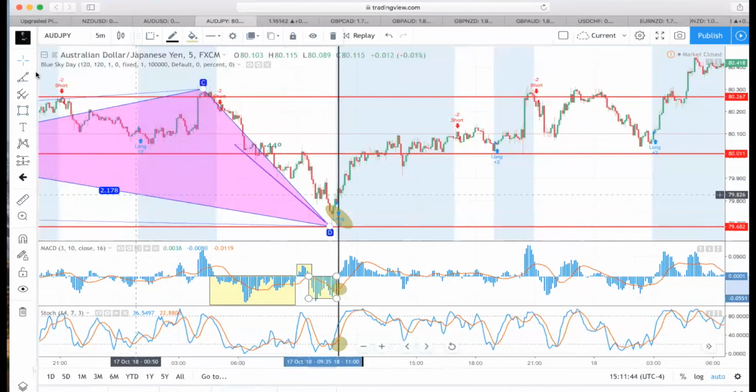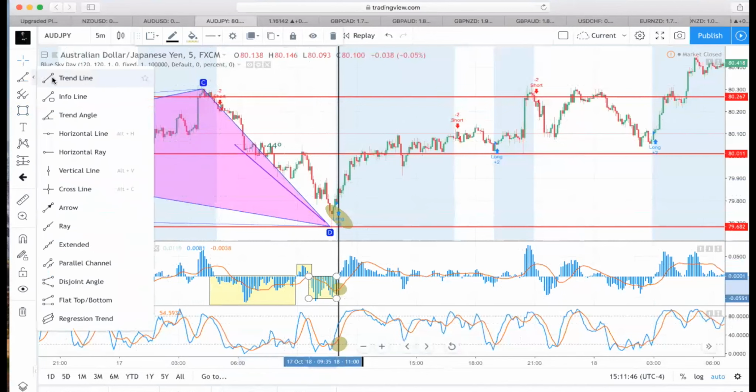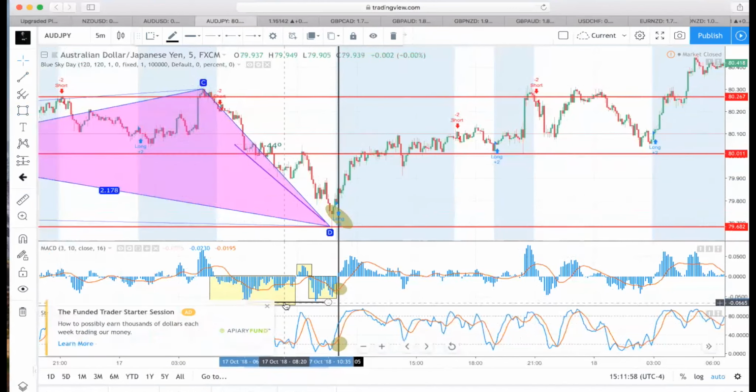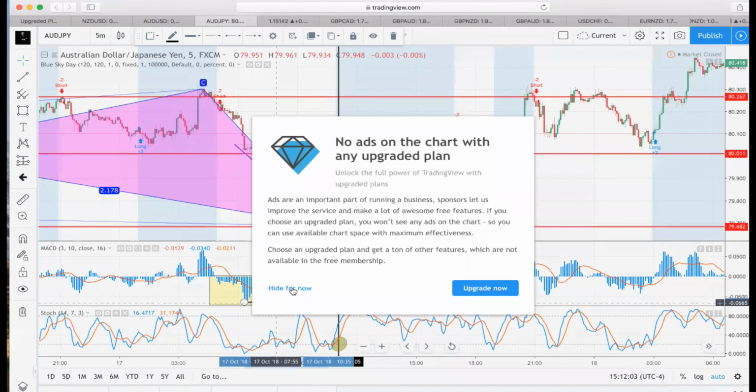Now, down here, while this is coming down, you see that this one was going right across. Do you see how that one was going right across? This is known as double bottom divergence. Now, there are different types of divergence that you can find, so it's definitely good for you to know them.